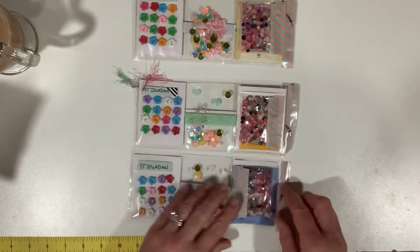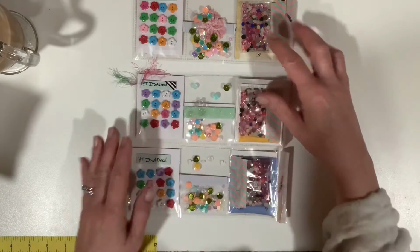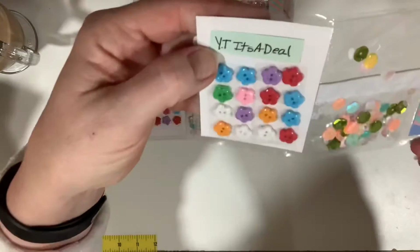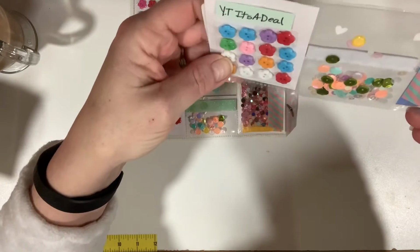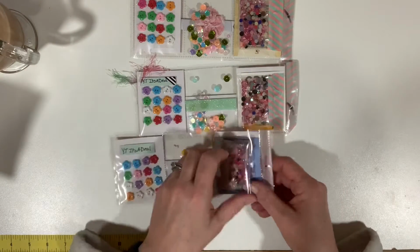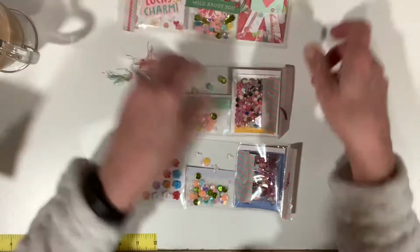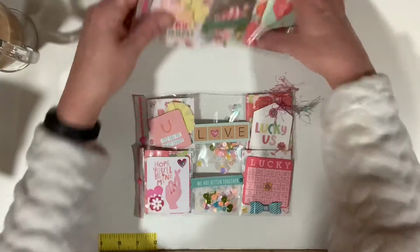So let's see, she included a little baggie of gems here. And then look at these, I have never seen these, look at these cute little buttons, guys. And that's her, It's a Deal, so that way you'll know who it's from when you receive it. But yeah, look at those buttons. Those are so adorable. I've never seen those. And then she has her tea bags in here. And she has a variety of different teas. So that's great because the tea bag was a requirement. Thank you so much, Linnea, for entering.